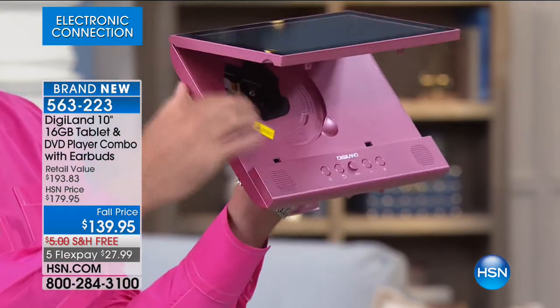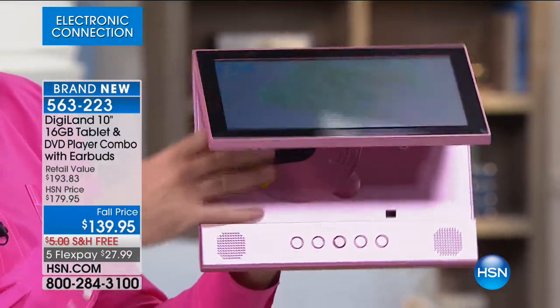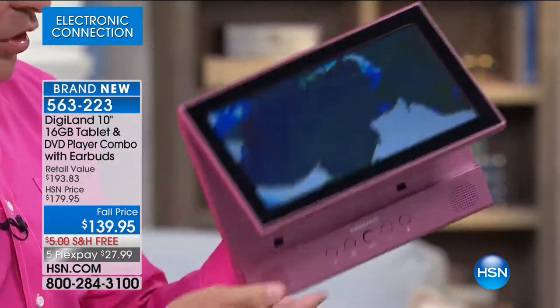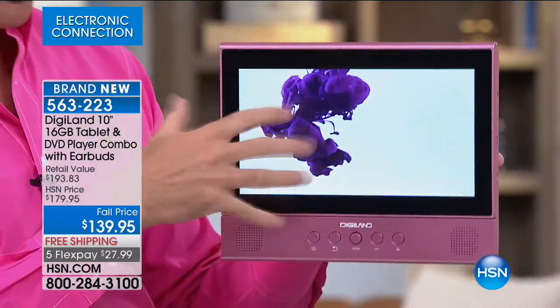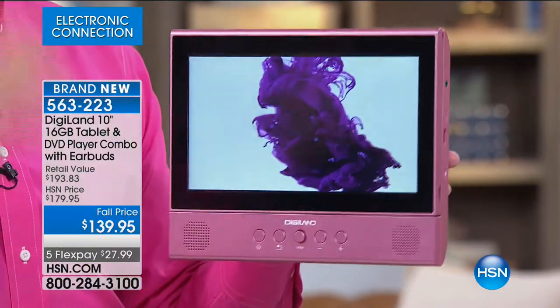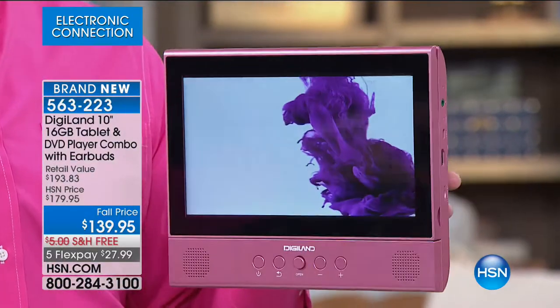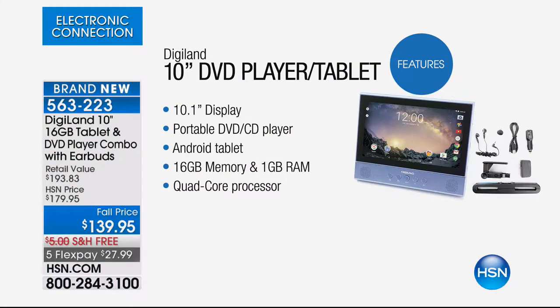I'll play a DVD for you in a minute, but I just wanted to show you from the beginning, and I wanted to grab I think we're calling it rose gold, this kind of rose gold or pink color. So not only do you have a tablet, you have a true Nougat tablet with a DVD with an optical drive. So we're going to show you right now the features. I'm going to go through the features, and then I'm going to get right into showing you guys some things on the screen. It's a quad core, so it's really, really fast.